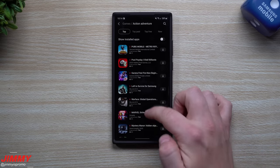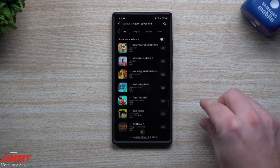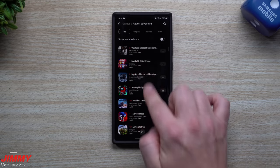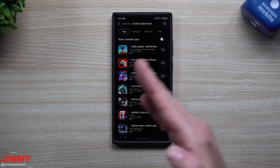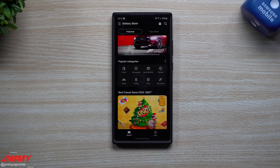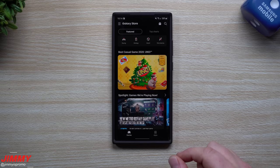So as example, let's say that we take a look at that action adventure. When you go inside of here, it's going to have an entire list that you're able to take a look at if you wanted to find something more specific to this category. This is all the games for the top games. Then you have the top paid. Here is the top free. Then here's everything new. So I mean, you're going through a category to another category. It's just so cool that you're able to just fully see all these different areas and ways of finding a brand new game.